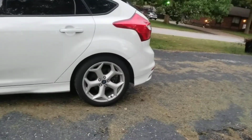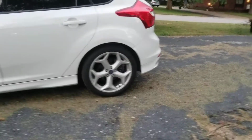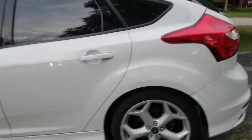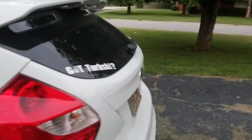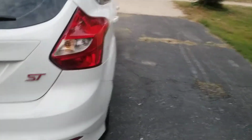But sometimes I give RS owners a hard time. And I say, well, at least we can hold our head gaskets in. But they have forged internals, so they don't really have to worry so much about LSPI and getting into boost in other gears.